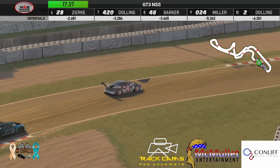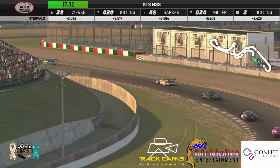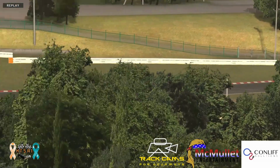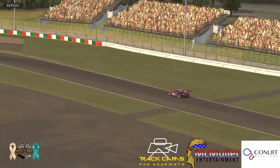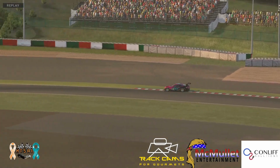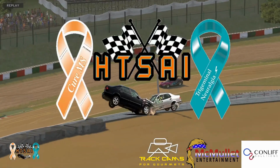Mark Dantuma has had an incident. Looks like Mark, headed towards Spoon turn, just goes a little bit wide. Car gets a little out of shape, but he manages to hold on to it.